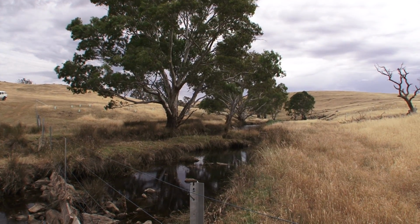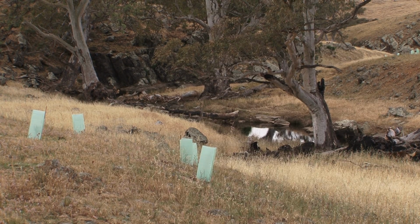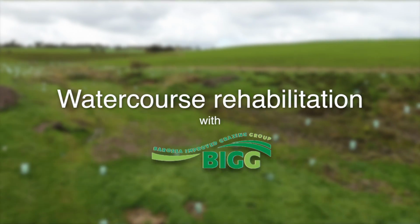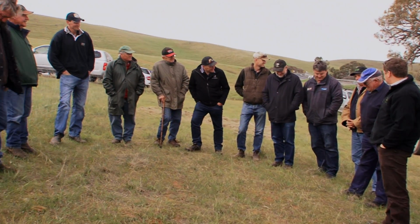Within the grazing areas of the Barossa Valley, creeks and watercourses dissect the landscape. Some are spring-fed and sadly, many are degraded. The members of the Barossa Improved Grazing Group wanted to learn how they could improve their watercourses.